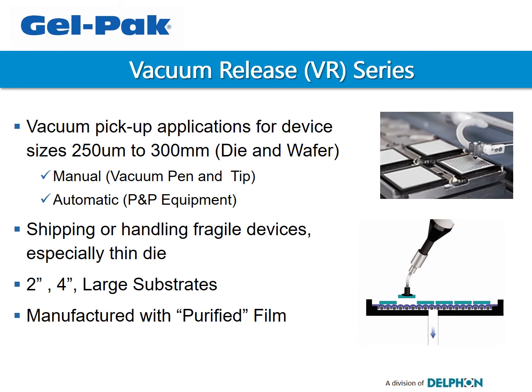Gel-Pak's vacuum release trays are the flagship product of our company. These were designed to work with automated high-speed pick-and-place equipment. It can support device sizes all the way down to 250 microns and smaller, and can also be used for wafers up to 300 millimeters. This is really designed for pick-and-place, die-attach, die-assembly type applications where you want to safely transport the device to the equipment, yet you want it to be easily removed.